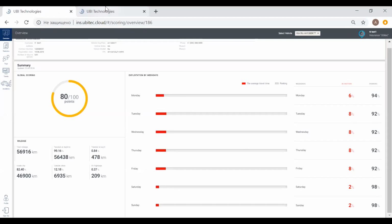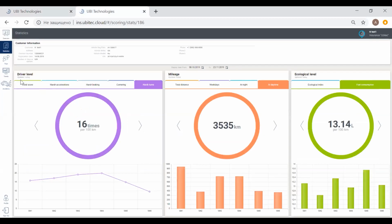And now let's look at the scoring. Here we got the total score, which is improving from, let's say, almost 70 points up to 82. So here we got the harsh accelerations, harsh brakings, cornering, and harsh turns. And we see that the most improvement came from a decrease in the number of harsh accelerations and harsh turns. We see them declining while the total score is rising.